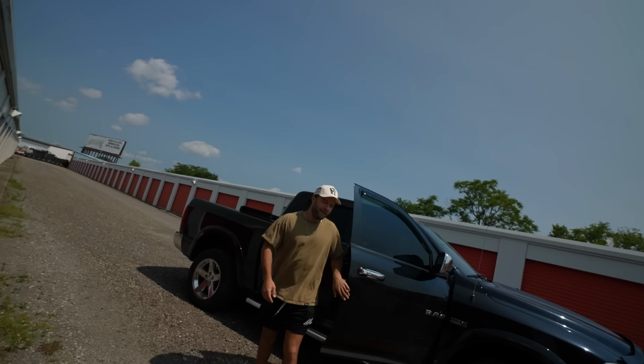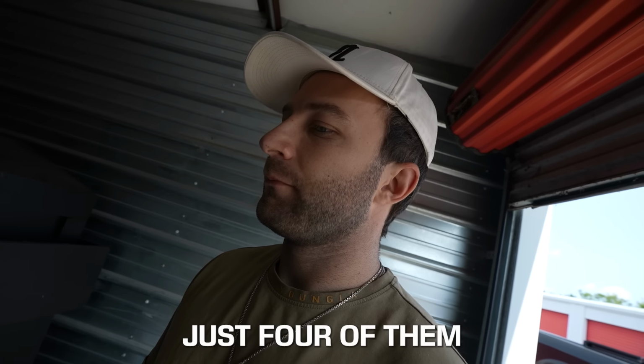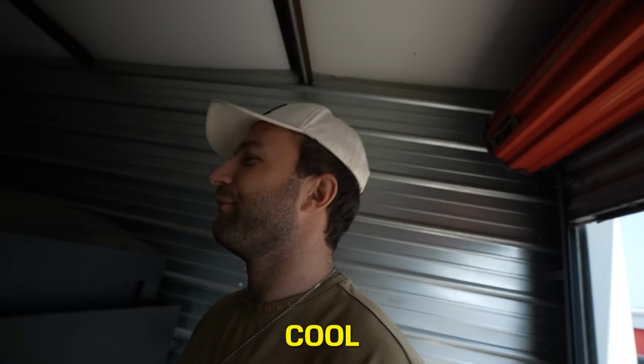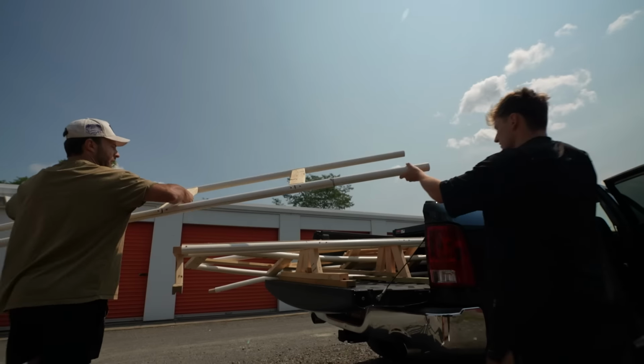So we went and picked up a bunch of the track that we used to make the roller coaster. Wow, that is crazy, bro. All right, so there's about 150 pieces here, and we need to find just 4 of them. Are they the 4 on the very bottom? Probably, knowing us. Cool. I'll get to digging. So we picked up all the track parts we would need to build the water slide and then took them back home.